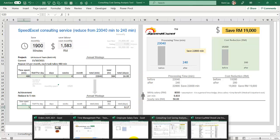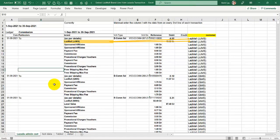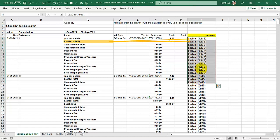Now let's look at it. What is really needed is that here is a typical Lazada mall, some transactions. So what she is currently doing is that she needs to copy this one and put it here, and then double click here, and then the next one is LazMall, then you have to copy here. So let me just give you a good example right now. Let's just delete a few here.